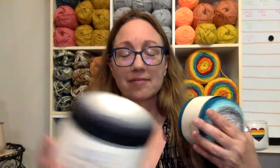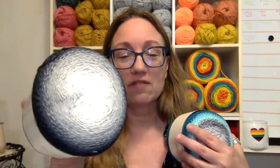This one here is Obsidian Daydreams. So isn't that nice? A really nice neutral black, gray, white, just really fun. Very, very wearable for sure.